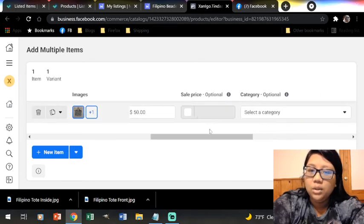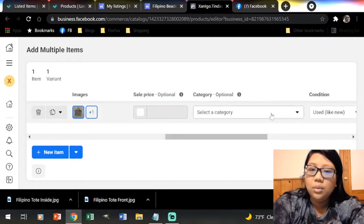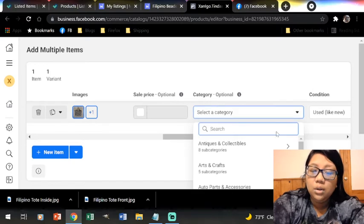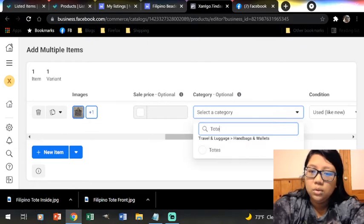So sales price original, see how it says optional? I don't need to put that. Now, I don't have to put the category, but it makes it easier for people to find things. So we're going to go with tote. See if it shows up.